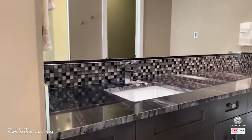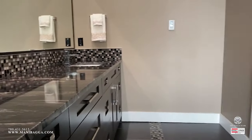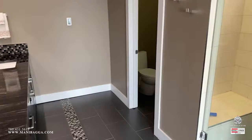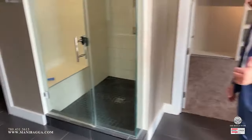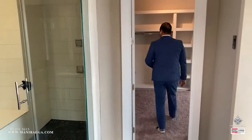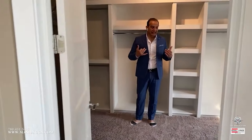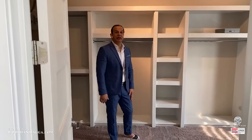All right, look at how the floor and tile go together. They put up a mosaic in the main bathroom tiles. And I really like how they integrate the huge master ensuite. They have a full walk-in closet at the back. So it's a massive closet. It can hold all the clothes you are looking at.